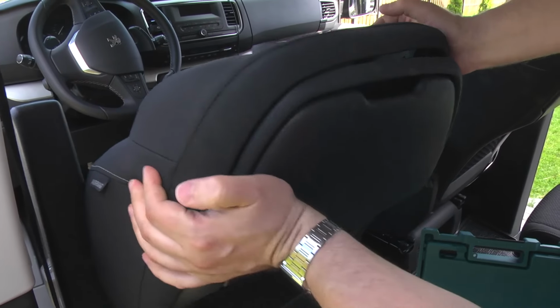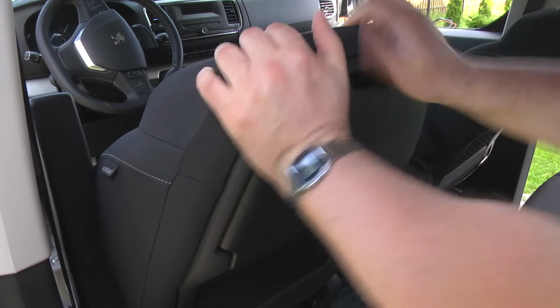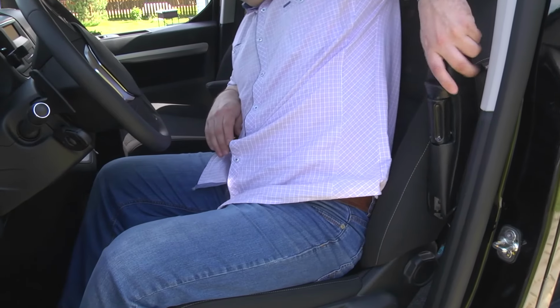Start from the bottom. Put on the hooks first. Then press firmly to fasten the latches. That's all. Enjoy the results of our work.